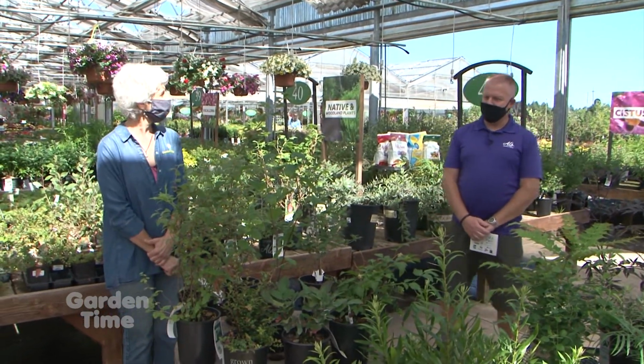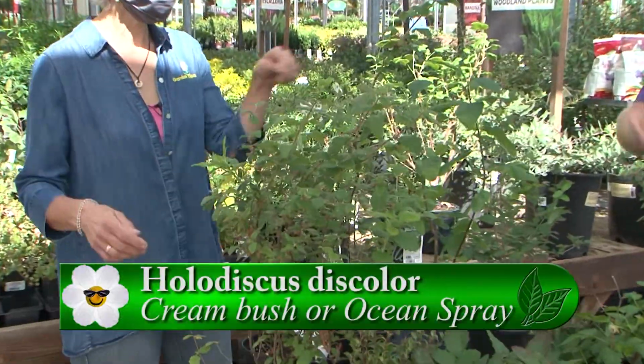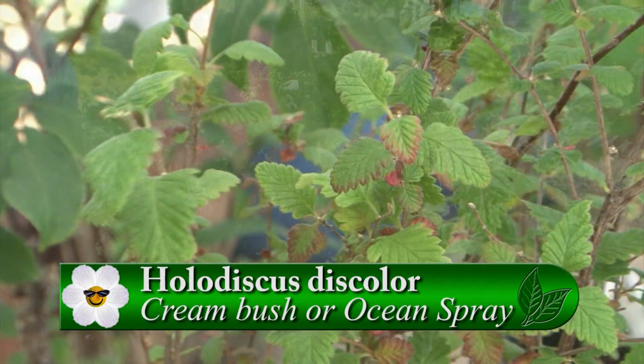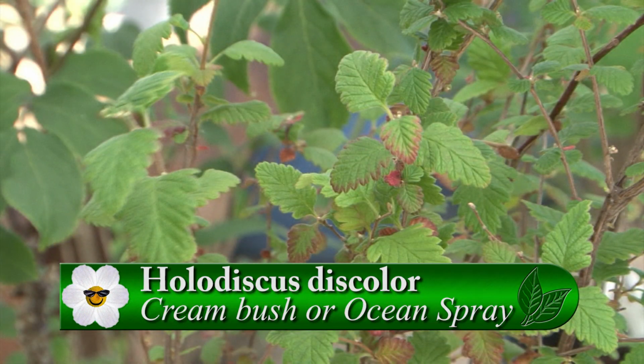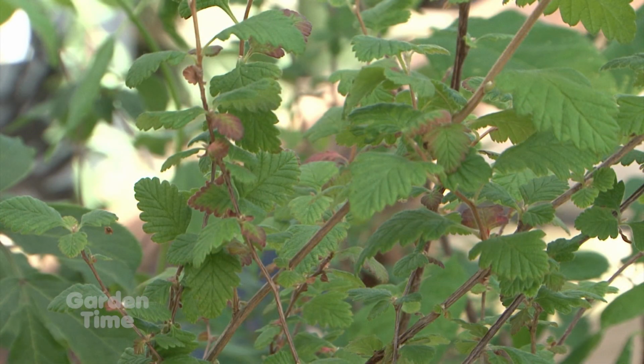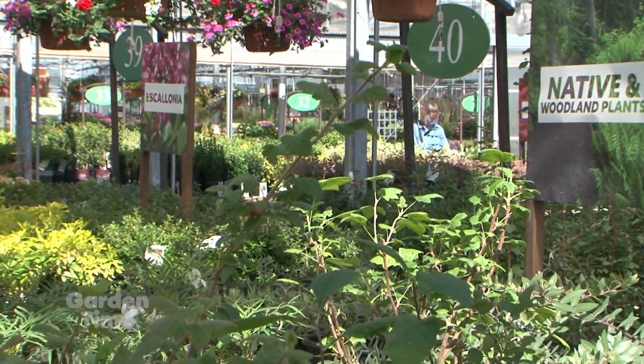Okay, sure. So the first one would be the ocean spray, Holodiscus discolor, right here. It's a great deciduous shrub out in the wild. It's blooming right about now, with beautiful white flowers and a nice sweet scent. Really a great plant for a backdrop.